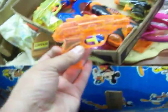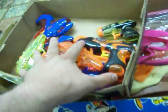I got some boxes of toys here. I think I paid $2 a piece for most of these. I paid $1.50 for the water guns. I'm going to put all these in a Ziploc bag, and put $4 on them at the flea market. Let's see what else I've got here.